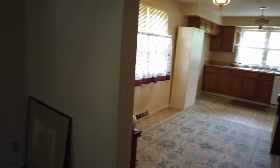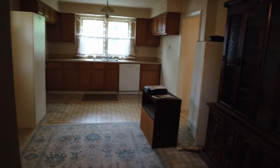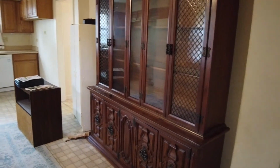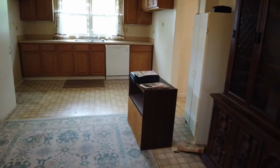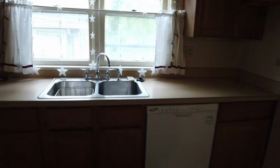Now, as you are also thinking about that, you're going to have a lot of work to do in the kitchen, but this kitchen is absolutely giant. You have a lot of opportunity as far as what you can do with it. I would probably start to change the layout of it, because the way it's set up right now isn't the most efficient, and you could probably fit an island in there if you really wanted it.